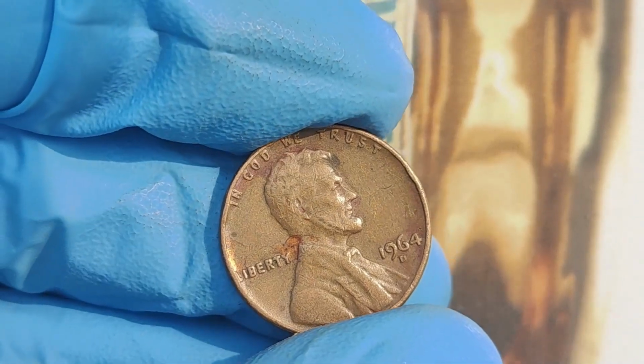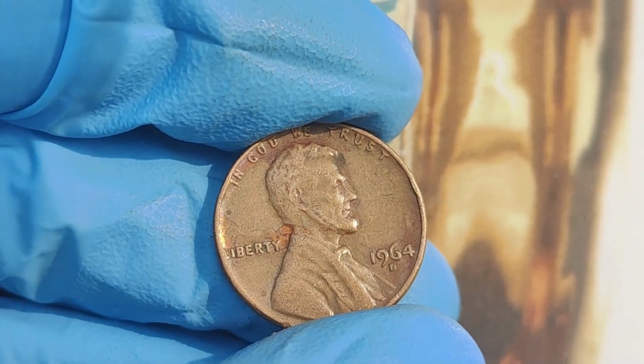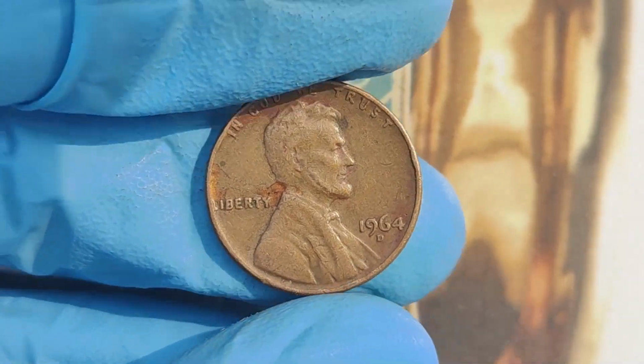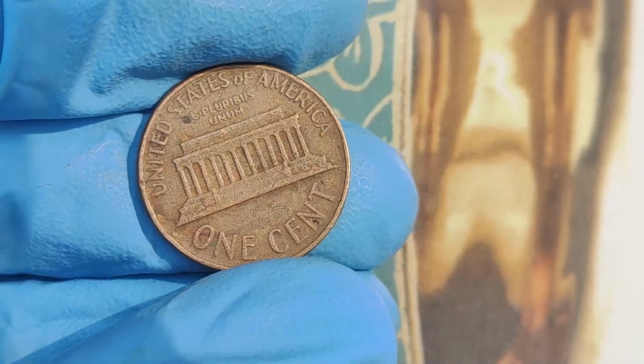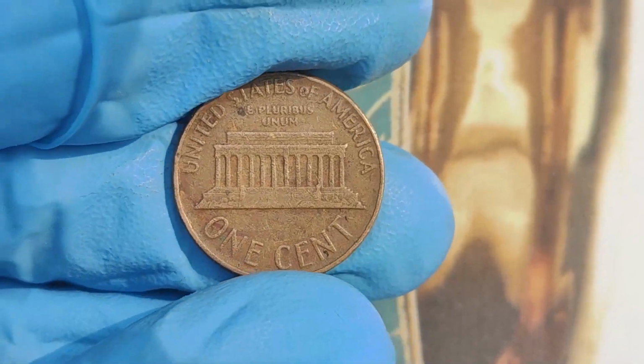Millions of pennies were minted in 1964, but only a select few have something special, a rare detail that collectors are willing to pay a fortune for. Do you know how to spot one? Are you sitting on a hidden treasure without even realizing it?